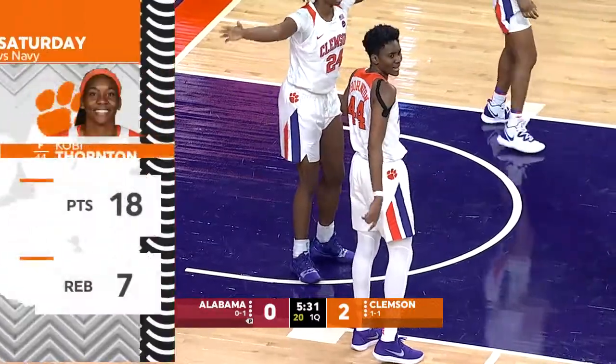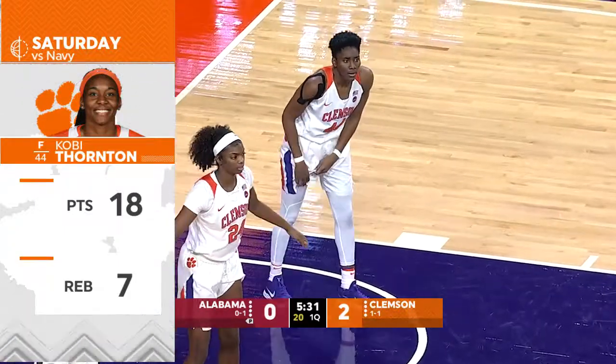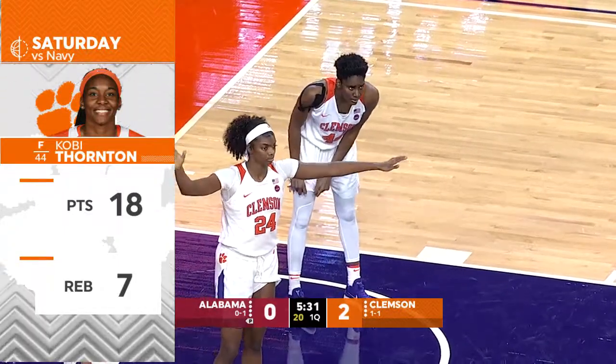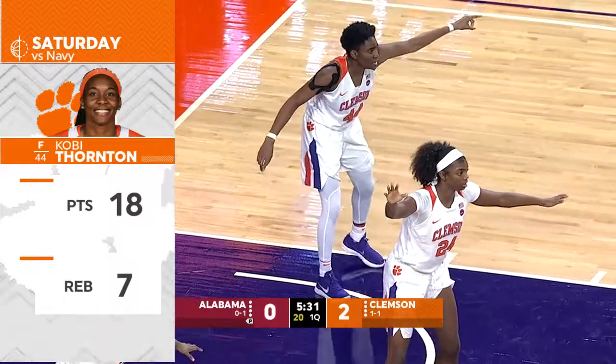So there's a good look at Kobe Thornton. Against Navy, you can see the numbers that she put up in a losing cause, but good, solid numbers, and those are not uncommon for Kobe Thornton.